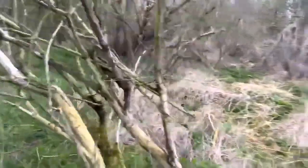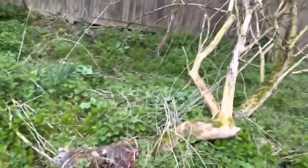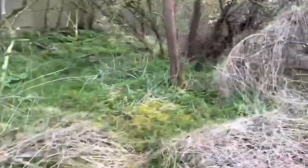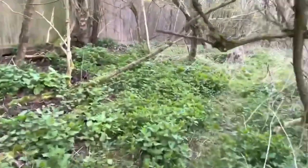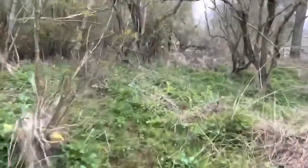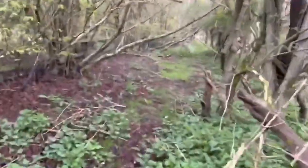Again, see this tree here that's blown down in the wind is kind of crossing over the path a little bit. So we'll see how we get on. It's more of an assault course rather than a gentle walk. I might inquire later with the, well, I'm not sure which authority will be dealing with it, since we're literally on the border between Hertfordshire and Bedfordshire here, so that could be interesting.